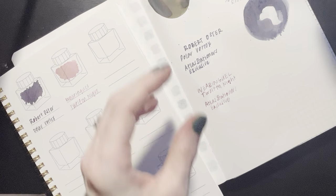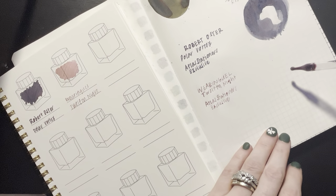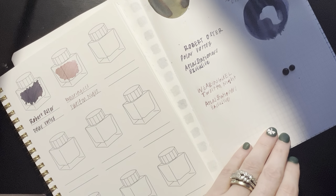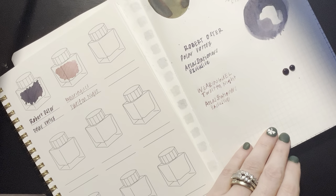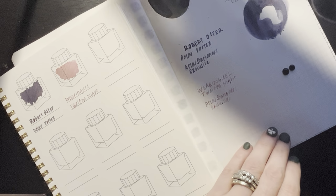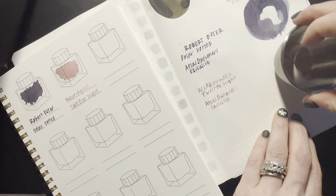At some point I want to get one of the little ink kits that Wearingeul has, where you can mix your own shimmer. Or the Jekyll and Hyde, where you can get it to change color. I don't know, I just think that that's pretty awesome.